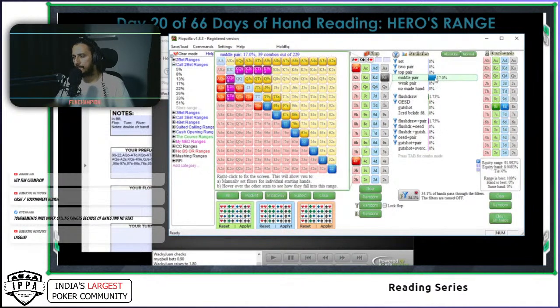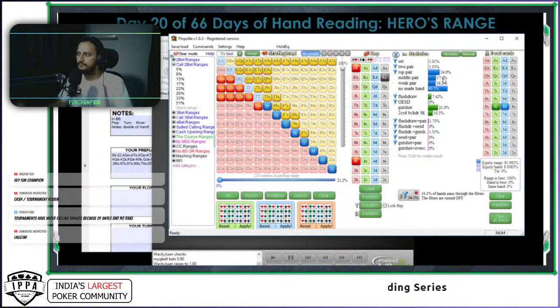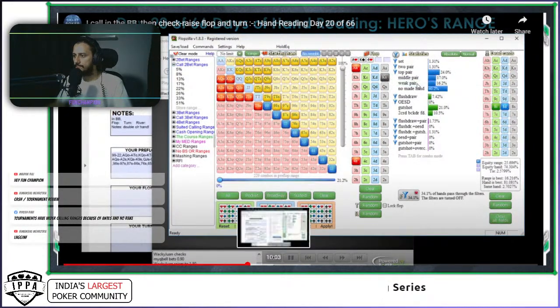Middle pairs now, these various kings. I don't think I'd be check raising here. I think I'd be check calling with the middle pairs. Weak pairs, not check raising.